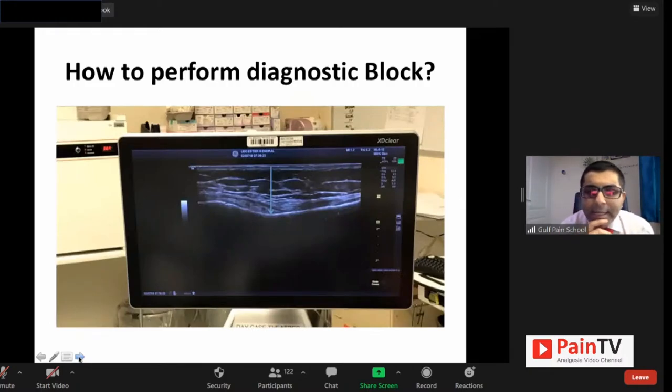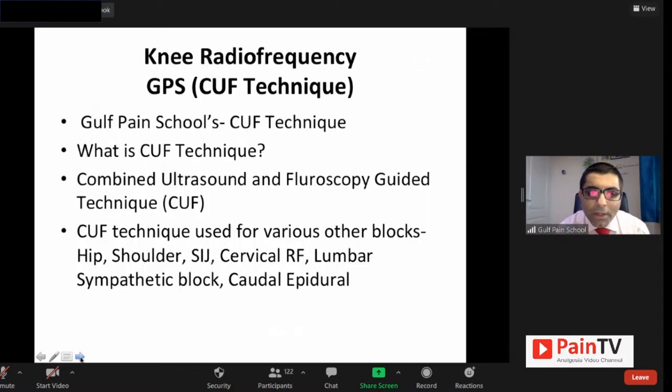Okay, so how do I do it? This is the setup. I do ultrasound guided, and as Dr. Alam and Dr. Salty mentioned, if you can do this procedure under ultrasound, why use x-rays? So this is my technique. This is what I do in terms of the diagnostic block, entirely done under ultrasound guidance.